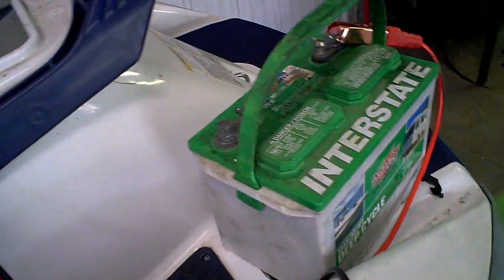Bear with my video. Plug the tether cord in. Hook up our deep cycle battery. And hit the start button. Spark is really good.